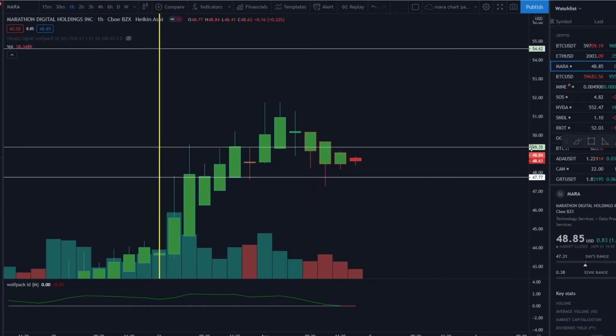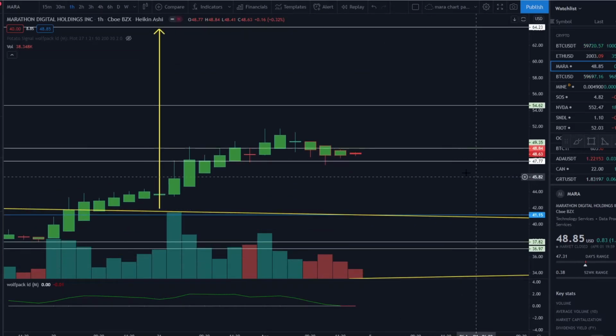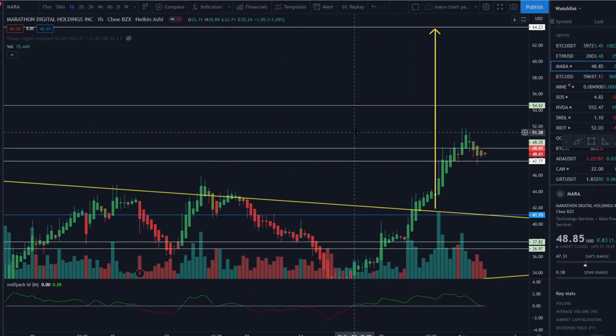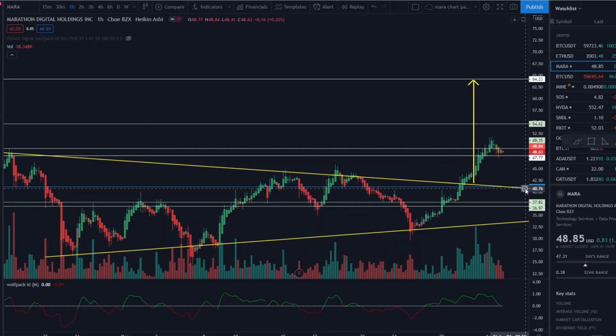and reach our target of the symmetrical triangle breakout, which would be around $64. And also not to ignore our $54.61 resistance as well. Very exciting news, very exciting news.